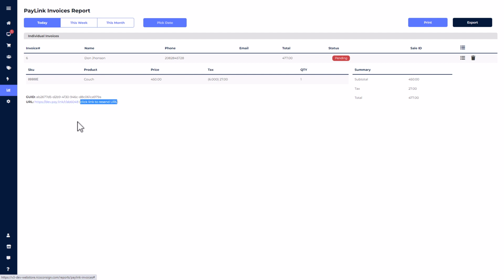Now, one thing to keep in mind, this PayLink invoice report is going to run twice a day. So essentially, every 12 hours, it's going to see if payments have been made. So that is one thing to keep in mind with this, that if someone calls and says they've paid but you're not immediately seeing it, it's because the system may need a little bit more time to check those and change the status of the items.